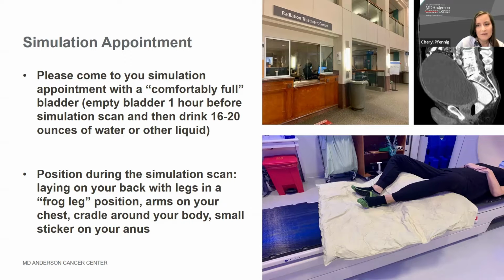For anal cancer, the most common treatment position is with you laying on your back with your legs in a frog leg position. Your arms will be on your chest, holding on to an A-bar. You will be asked to undress from the waist down. The radiation therapist will respect your modesty by covering you with a sheet or towel whenever possible.